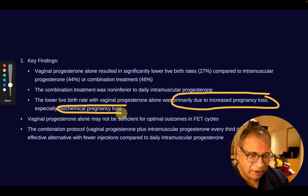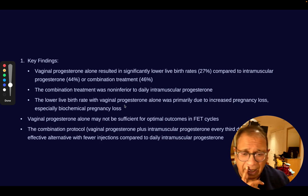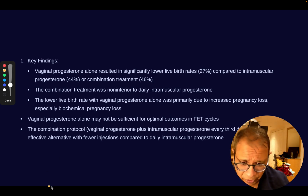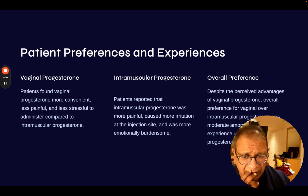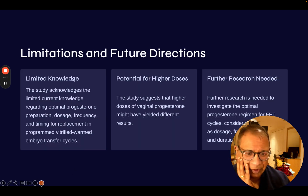If you have a look at the paper which I reviewed recently, it said that biochemical loss, irrespective of any treatment, seemed to be constant. But here again, they've noticed that vaginal progesterone seemed to give a slightly higher loss. And it seemed from this study that vaginal progesterone may not be adequate. If you look at patient preferences, certainly I would prefer vaginal progesterone compared to intramuscular, but the 1 in 3 was also an option that patients could take.